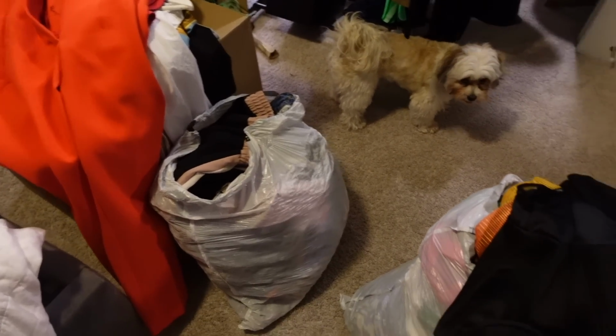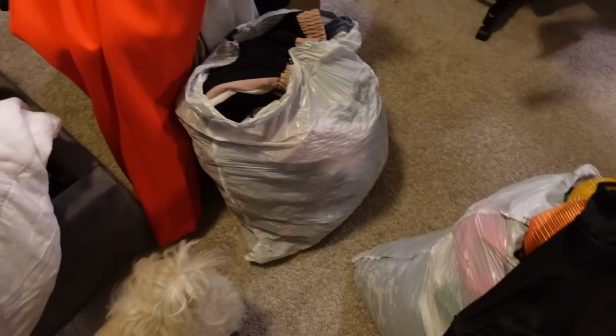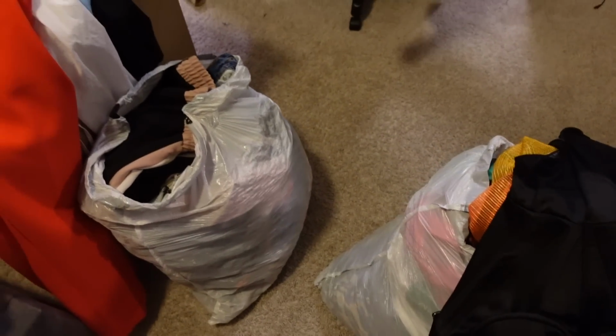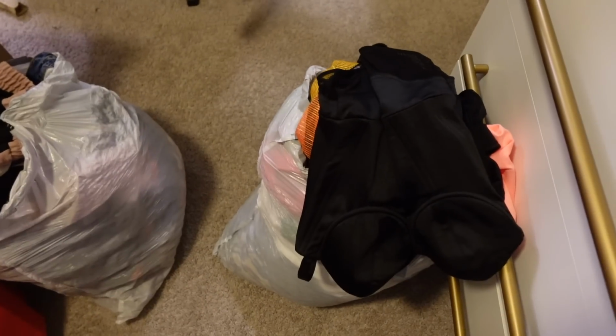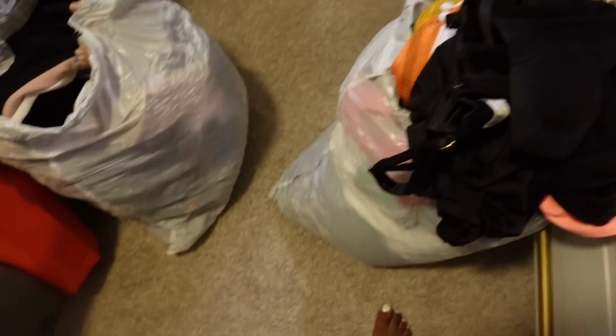Okay, guys. So, hi, Bentley. I'm going through clothes. So far, I have two bags in here, and I have like another bag in the living room. These are bags of clothes that I gotta get rid of. This is a little House of CB top. This is in a size extra small. This is not fitting this fat ass anymore.